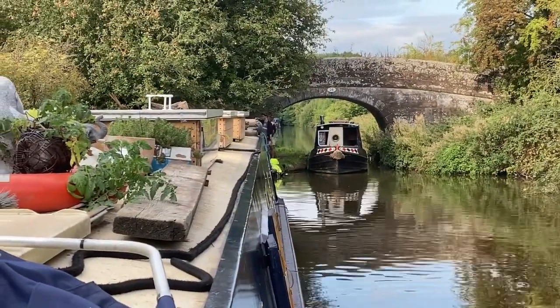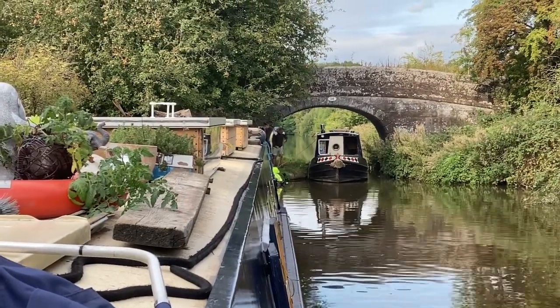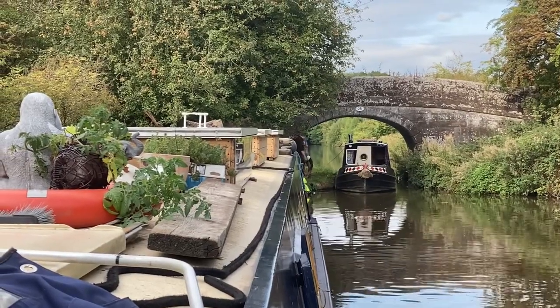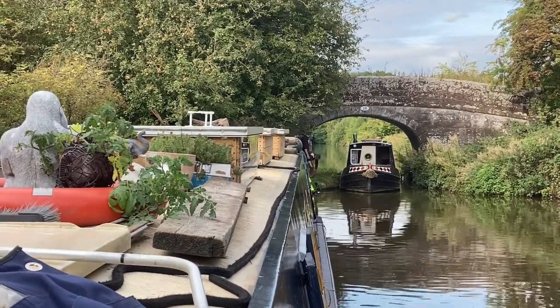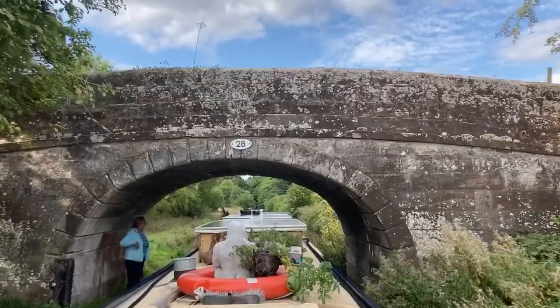There's a gentleman whose mobility scooter has somehow ended up in the canal. He is absolutely fine. He's not in the water, he's on the side, but we're just stopping to help retrieve it out of the water.